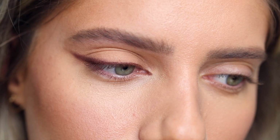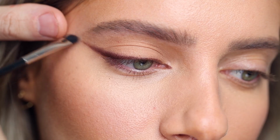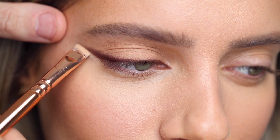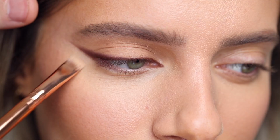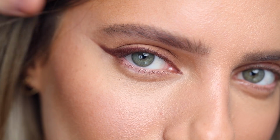And I'm going to really go for it and extend the wing as far as I can go, so kind of aligned with the brow. A good trick is to take a bit of your concealer and a flat-edged brush and go underneath the liner to really clean it up and make everything nice and sharp. I love doing this. It really cleans everything up and lifts your eyes even more. And it looks like you've had tape on.